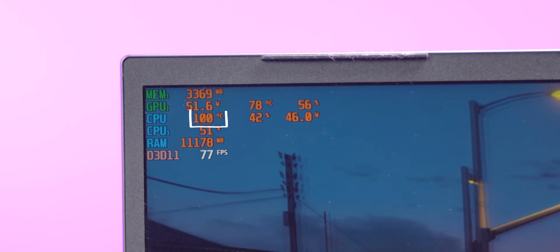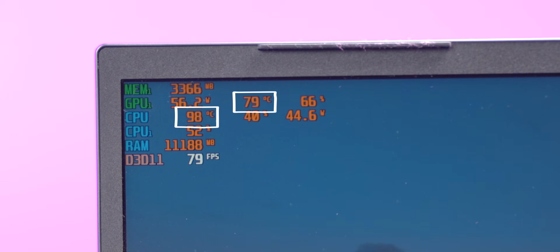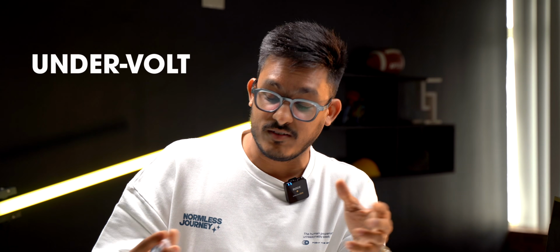Now, it's not just these misleading details. There's one more thing that's problematic too. The CPU temperature reaches close to 100 degrees while gaming, while the GPU is 15 to 20 degrees cooler. See, there shouldn't be such a difference between CPU and GPU temperatures, and the reason for that could be either bad quality thermal paste or maybe improper application of the same. Now, whatever the reason might be, I'd suggest you either undervolt or repaste.